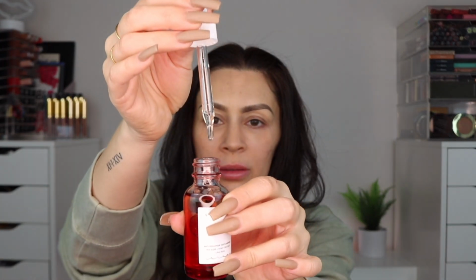Really has no smell to it whatsoever. It's a little oily, but I guess it doesn't stay oily. It makes your skin feel really soft. Let me see. I'm not going to add too much because I have oily skin. We're just going to rub this in.